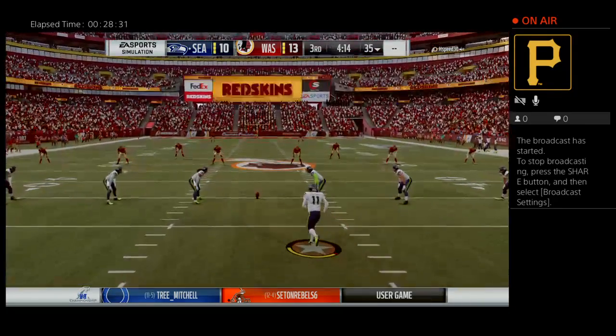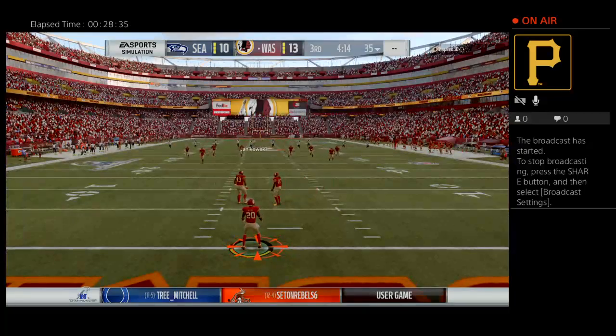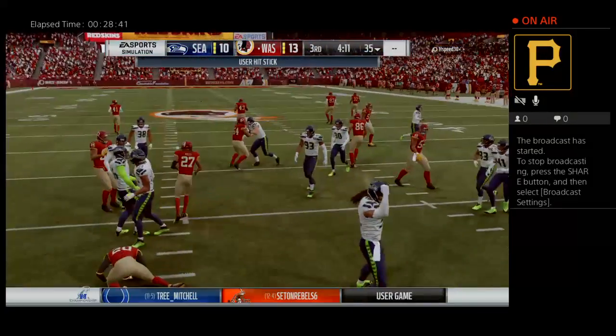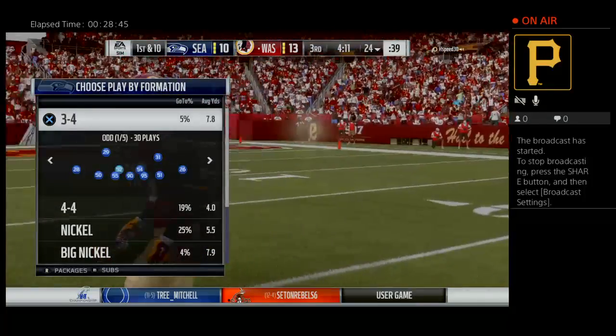Out to kick is Janikowski. This is fielded at the goal line. And a pretty good return here. He'll be stopped just shy of the 25 at the 24-yard line.